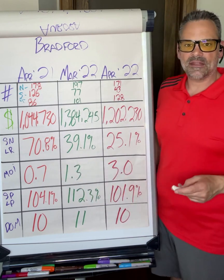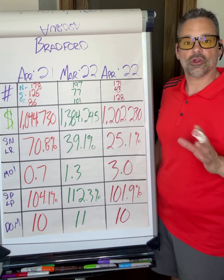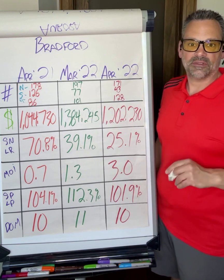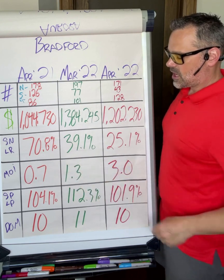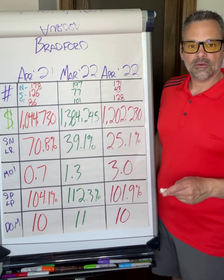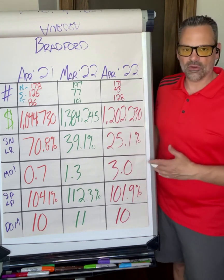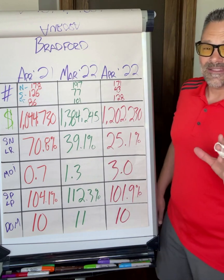Months of inventory remaining tells us that if no other inventory came on the market after today, at the current rate of consumption, or current rate of buying, how long would it take to completely deplete the inventory? So a year ago, 0.7 months of inventory, 1.3 in March, and we're currently sitting at 3 months of inventory. 3 months of inventory is where you're getting more into that balanced market.